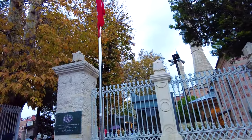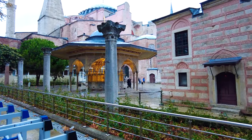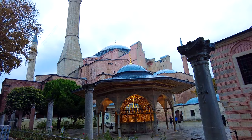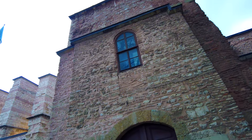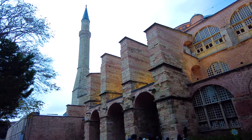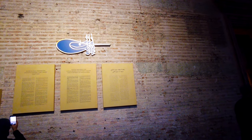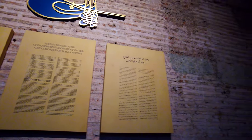The gigantic proportions of Hagia Sophia become apparent at the entrance to the site. The remains of the Church of Theodosius II, which existed at the current site before Hagia Sophia, can be seen at the entrance. Entering the building, one can see the orders of Sultan Mehmed endowing the mosque. The exonarthex contains the sarcophagus of Empress Irene.